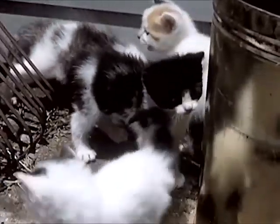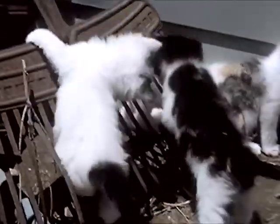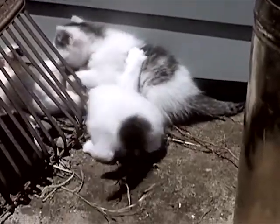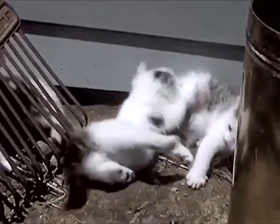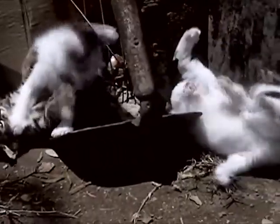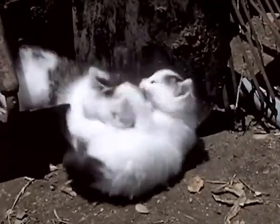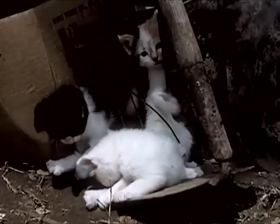Kittens like these, and lions and tigers, all belong to the cat family. Cats can climb trees, catch rats, and defend themselves against animals much larger than they are. The kittens play peekaboo around the handle.